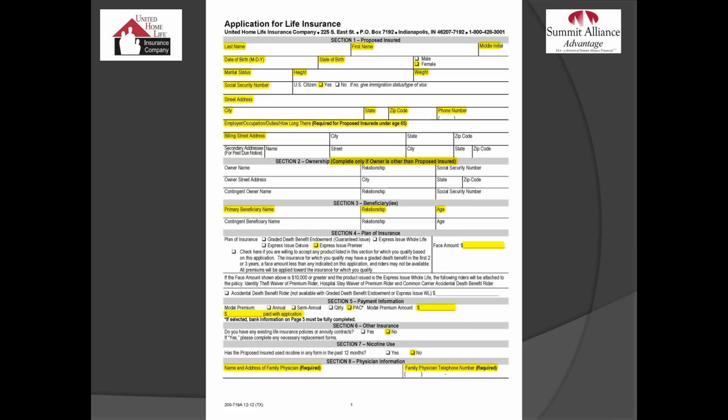And then section 5, payment information. In most cases, you want to get your client set up on a PAC, where they are paying it on a monthly basis drafted out of their bank account. They do have other options where they can pay it quarterly, semi-annually, or on an annual basis. The modal premium amount is going to correspond with the payment mode. So if it's a monthly PAC, you're going to put the monthly premium there. If it's an annual payment, you're going to put the annual payment there.